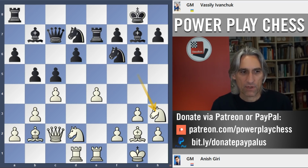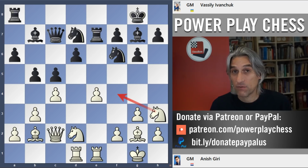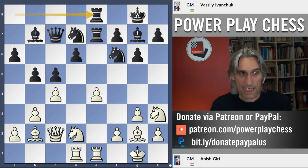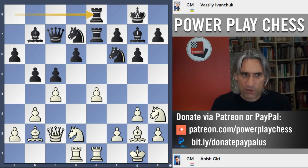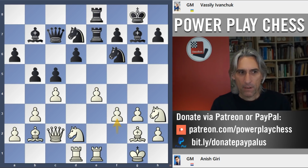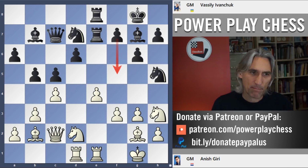This knight comes around from f3 where it wasn't doing too much and can come into f4 where it looks at d5. And if necessary later on, you can play f3 to cover the e-pawn. So rook a e8. So now we've got 1, 2, 3, 4 pieces all looking at that e pawn. And even if white were to play f3 here, then knight h5, and this prepares f5. And really, black's pieces are so well coordinated here.